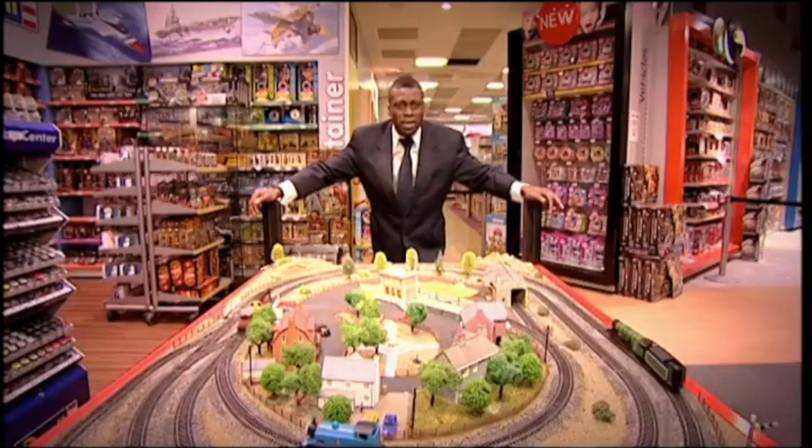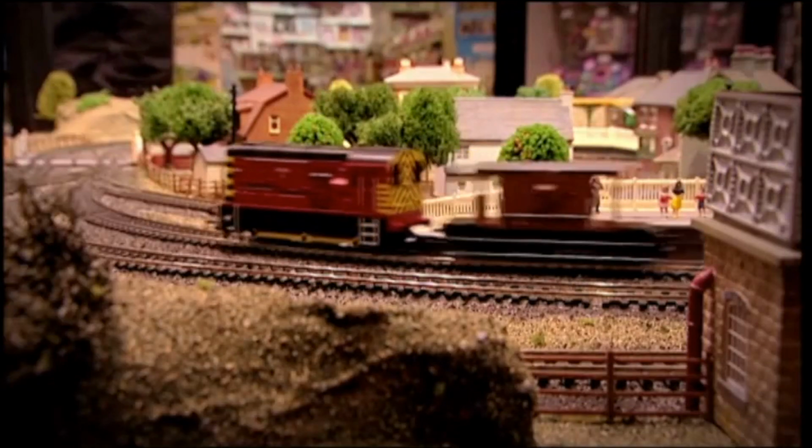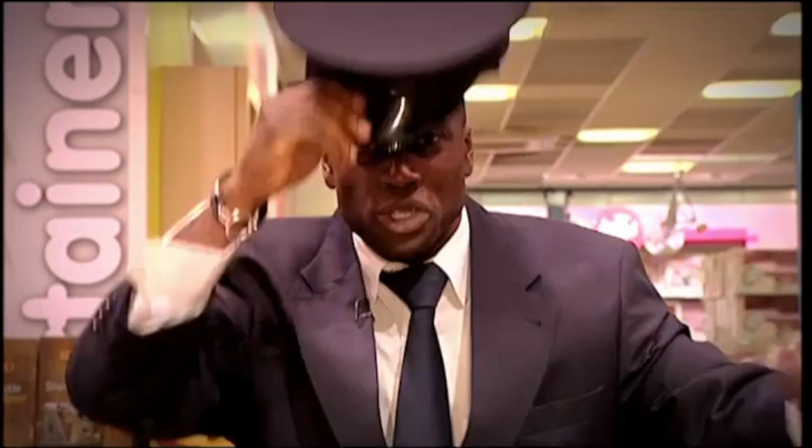This isn't a toy or just a hobby. It's a way of life, a job, a purpose. This isn't just a train set. It's a perfect example of pioneering virtual reality. I'm not Otis Dealing. I'm the station controller.